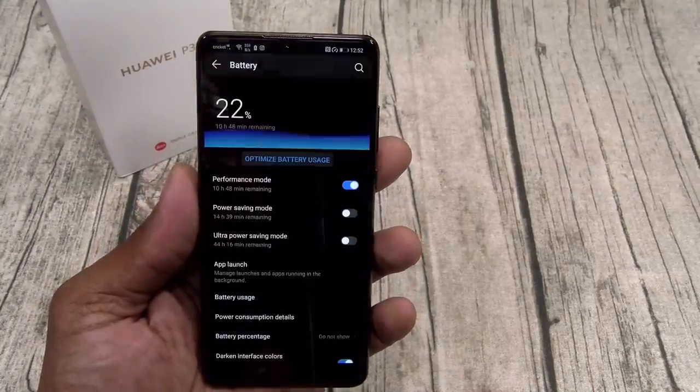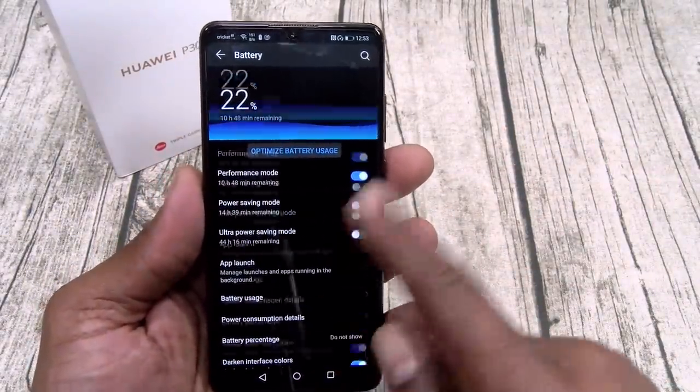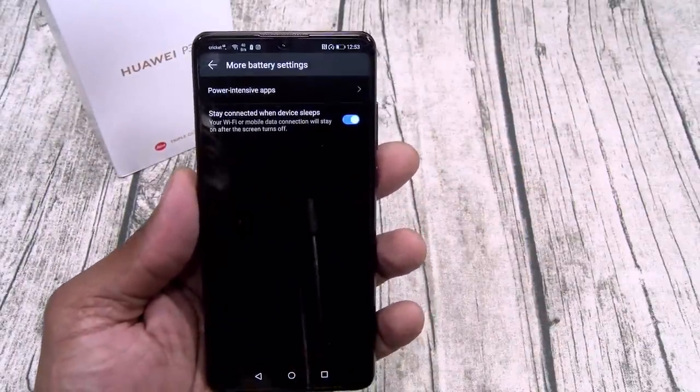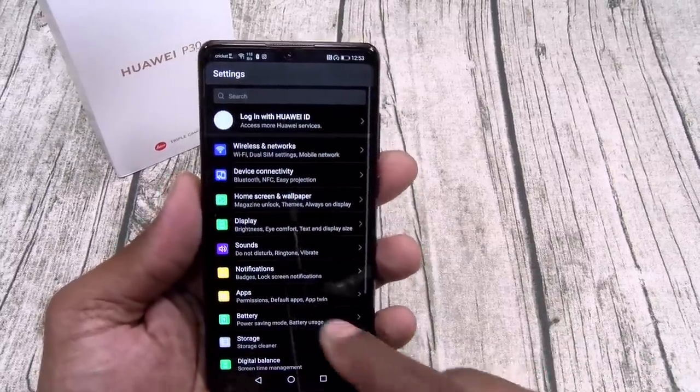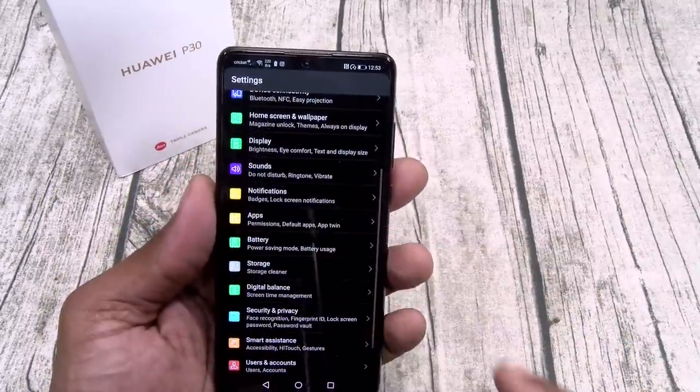Darken interface colors. Bang. You got to do that on Huawei phones. Make everything look nice and clean. And not to mention, it saves battery. More battery settings. Stay connected when the device sleeps. Blah, blah, blah. See, now all of the menus are black. I love that. I forgot to do that on the P30 Lite.